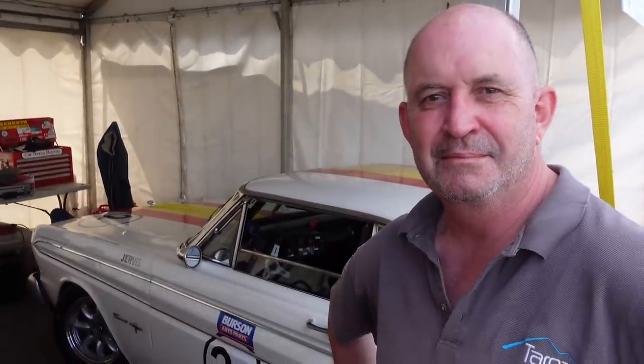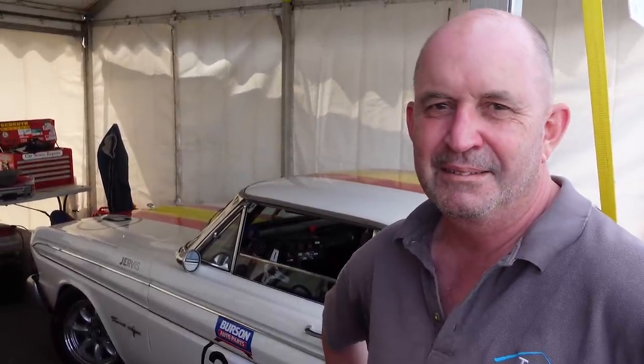Now here's a wild machine here behind me, a screaming little Windsor V8 powered Falcon Rally Sprint. A really interesting machine. Let's check it out. Jervis Ward, great to see you here at Phillip Island. I see you've got yourself a new machine, this Falcon Rally Sprint.